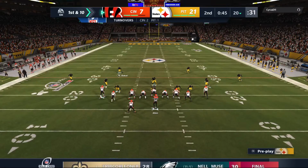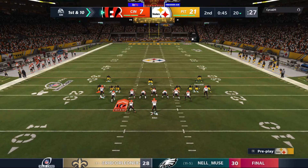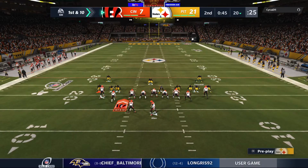The Bengals drive about to get going. Well, look at the clock here. You're inside of a minute. The first half hasn't gone that well for you. How are you going to play this drive?